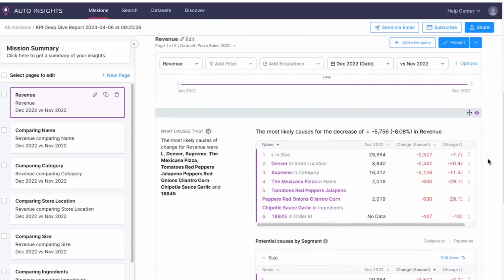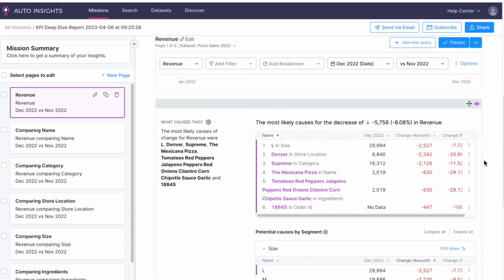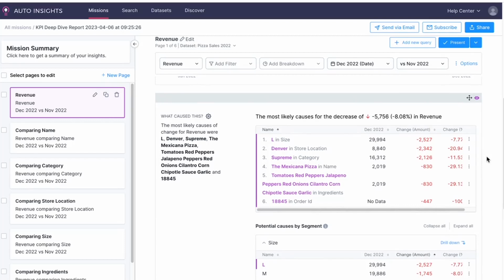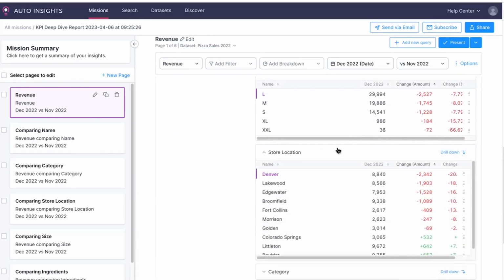If we scroll down, Auto Insights has given us likely causes. So it's actually identified what it thinks most likely caused the decline in revenue. And this is where Auto Insights gets really cool because I know a lot of us have preconceived notions or maybe a hypothesis of what we want to see in our data. Maybe we already had a feeling that the Denver store location was causing an issue, but maybe we didn't think to look into pizza sizes. And Auto Insights is actually telling us that size large pizzas is the most likely cause for the decrease in revenue. So it tells you the things to look into that you weren't already thinking of to investigate. If you want to drill down more, you can go down here and choose things to investigate further.